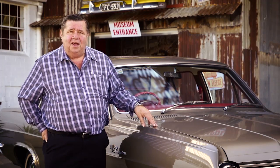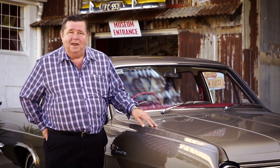And it was a little bit hard to justify at home when I walked in and said I'd spent 30,000 on a HD Holden, and I already had one. It becomes a bit difficult.